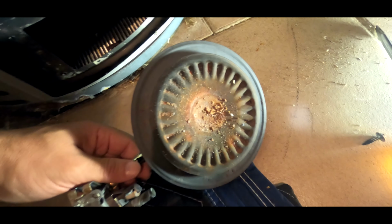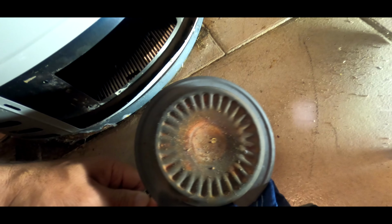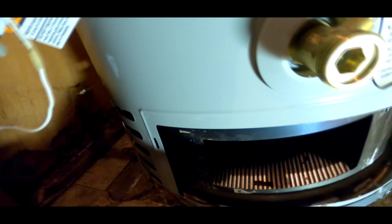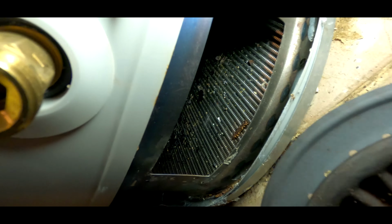Now taking a look at this burner, I see debris right away right on top, and this is probably showering down over the years on top of the filter on the bottom, and hopefully a good vacuum will solve my problem.